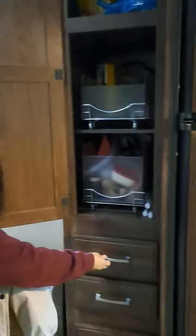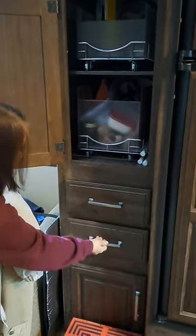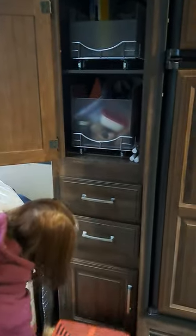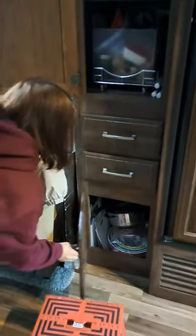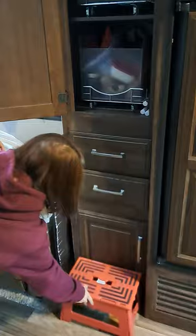More storage space. Yeah, just a lot of drawers. The bottom one we keep pots and pans in. Heavy stuff on the bottom. It's like a race car.